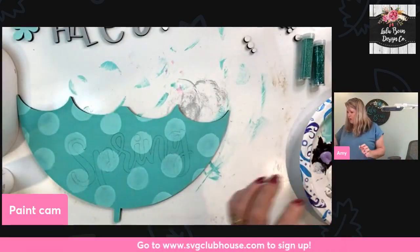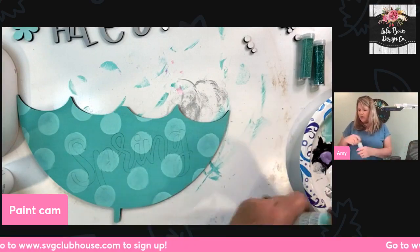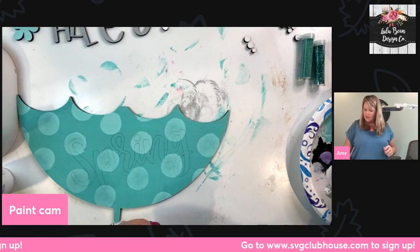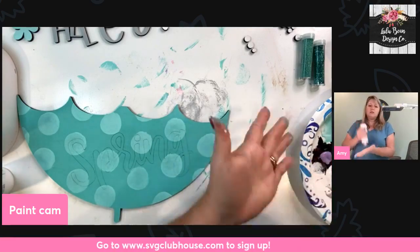All right, so now we got to make sure that we have enough paint to get those polka dots wet again. So I'm mixing up a little bit more of my light sea breeze.